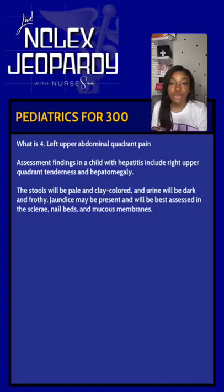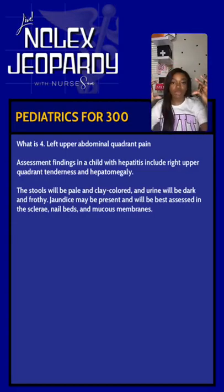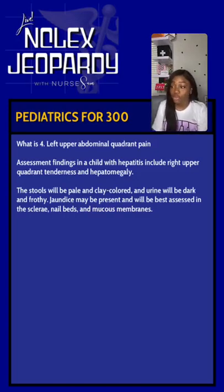So yes, that's how you assess for jaundice. As far as the stools, they're saying rotate it. Mine's on rotate lock, so I would have never guessed that one. But yeah, try rotating it horizontally. Stools will be pale and clay colored, and the urine will be dark and frothy. So dark colored frothy urine would definitely be cause of concern for hepatitis, or something having to do with liver. And then same thing with hepatomegaly. Megaly means large. We just said what hepato means, liver. So hepatomegaly just means an enlargement of the liver. That's not normal.